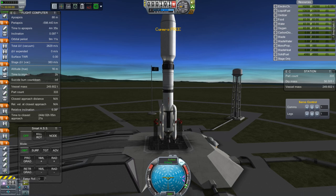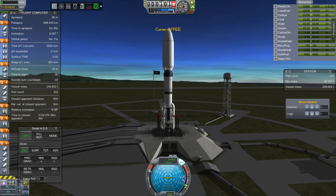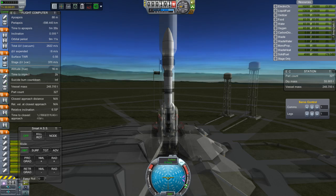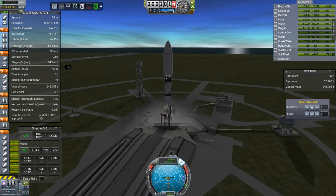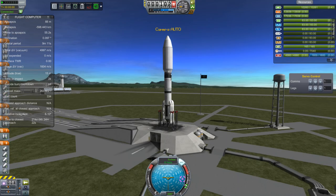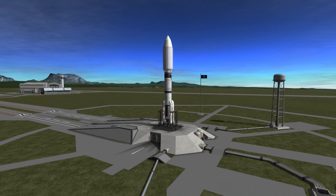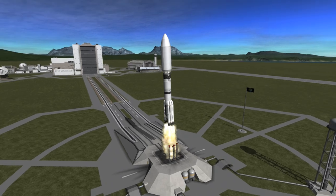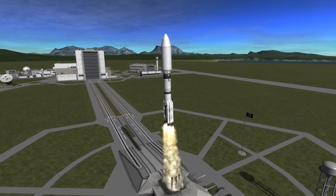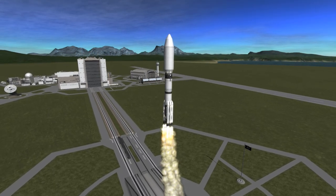multi-component single launch Minmus mission. Mission control? Is this supposed to be doing anything? Like maybe lifting off, let's say, for example? And now, I present to you another multi-component single launch Minmus mission. And we have liftoff of the Minmus Command Center. This is going to provide us with additional commands.